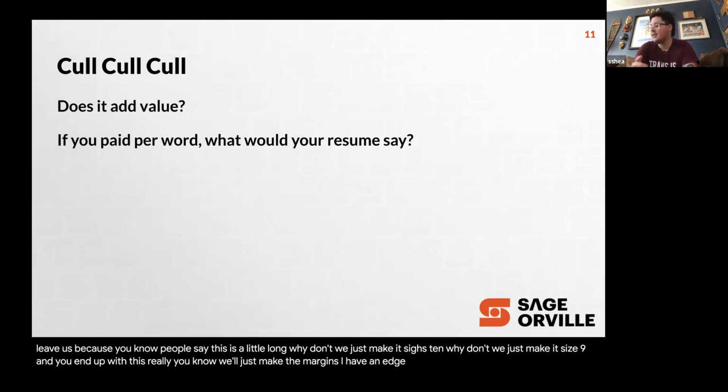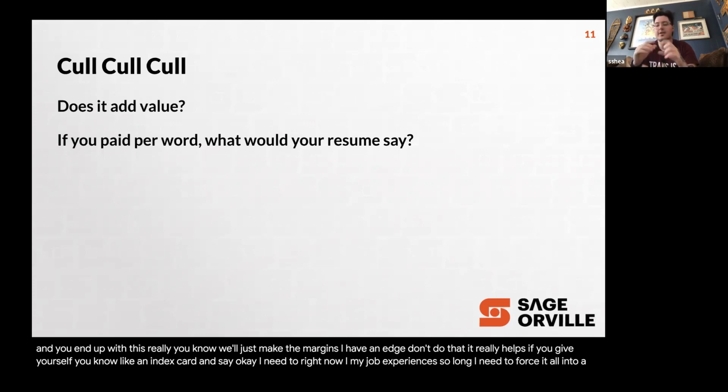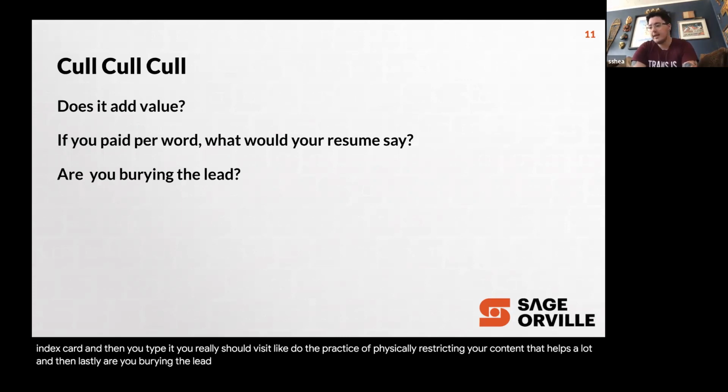Don't do that. It really helps if you give yourself an index card and say, okay, right now my job experience is so long, I need to force it all into an index card, and then you type it. You really should do the practice of physically restricting your content. That helps a lot.